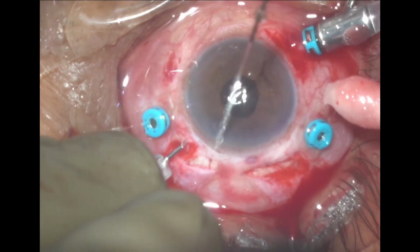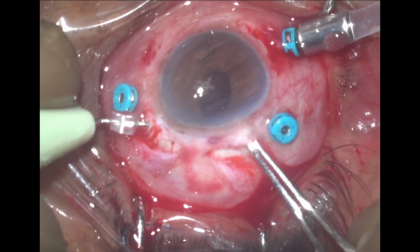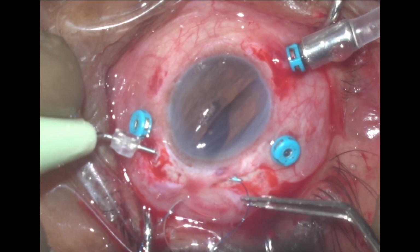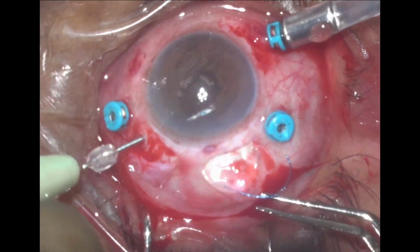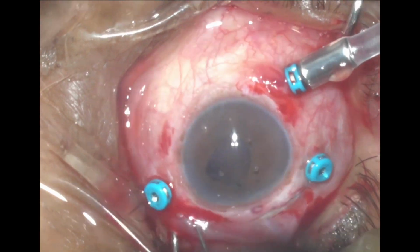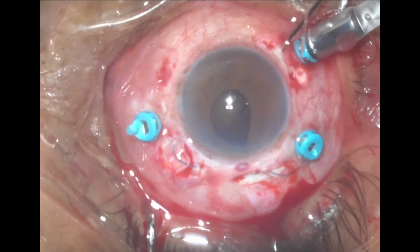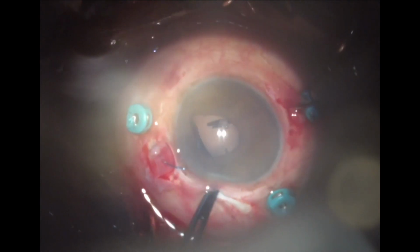The next step was to put an SFIOL. Hence, an X-net needle was used and the tip of the needle was brought out. Now, the first haptic, or the leading haptic, of a 3-piece IOL was embedded in the needle and it was gently pushed inside. Simultaneously, the needle was taken out from the other end, along with placing the silicone stopper so that it does not fall back.